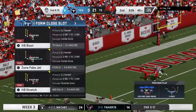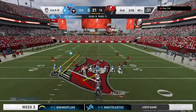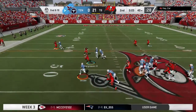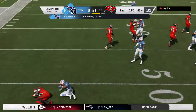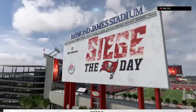Incomplete. It's now 2nd and 10. Ready. So after the incompletion on first, now 2nd and 10. 25, check 25. And he'll give it here to his running back. And he's able to get across midfield and down into Buccaneer territory. So we reach halftime in what's been a fairly one-sided game so far.